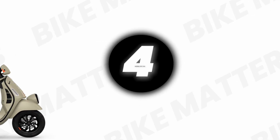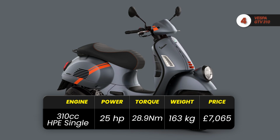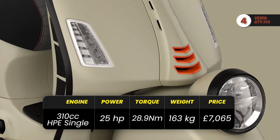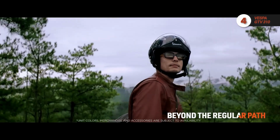Onto our number 4 spot, and it's got to be the Vespa GTV 310. But why is it not further up the list, I hear you cry? Well yes, the GTV is essentially the GTS, but with more tweaked, more racier styling. But it's the styling I don't really particularly like about this scooter, and that's why it's staying at number 4.